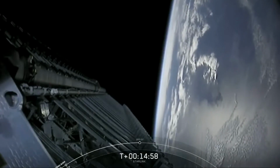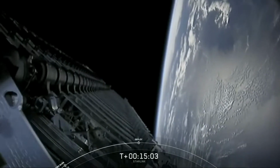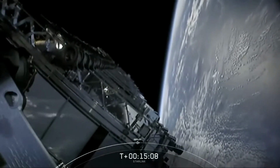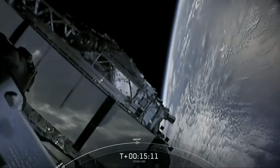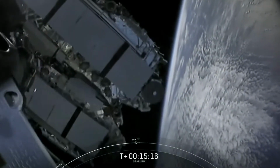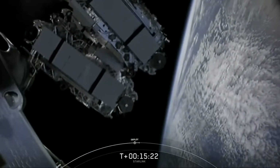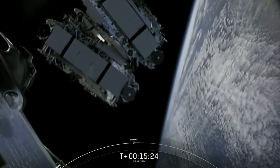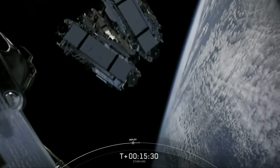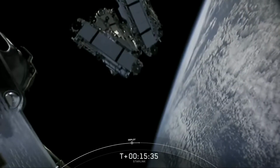Deployment. Starlink deploy confirmed. See that thing go away. Oh wow, that was so cool. Wow. On your screen, we see the Starlink satellites have deployed, using the momentum that they got from the slight spin around the central axis. That was so beautiful. That thing just went away. Wow. Shortly, these satellites will deploy their solar arrays, and over the next few days and weeks, they will separate themselves from each other and use their onboard ion thrusters to make their way to operational orbit.